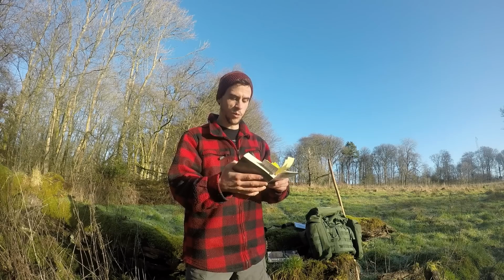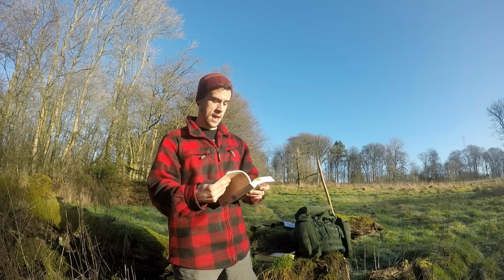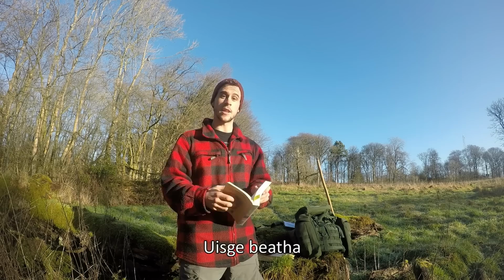I also just got this book in the post, The Highland Folkways, and I've only just started looking through it, but I've already found another similar account. A Highlander was said to carry a tup's horn filled with uskabehe. Now, uskabehe is Gaelic for whiskey, and it means water of life. And a tup is basically a male sheep that's still got his nuts.